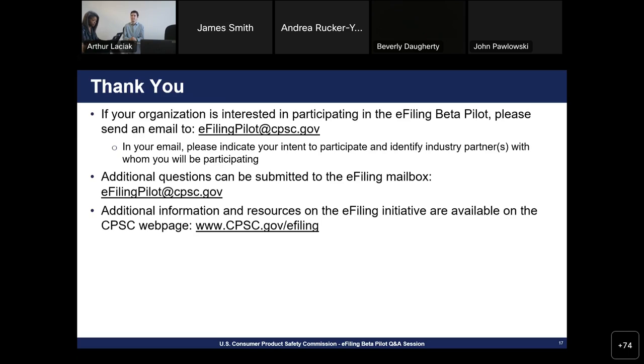Next question is, if we e-file, will we have to include the CPC with the shipment? That's a very good question. We are currently reviewing the regulation 16 CFR 1110, and of course e-filing will affect that, and that is a citation that we will be updating as part of the rulemaking. At this moment, I can't answer you directly. But hopefully in the near future, once we start to work on the rule, that will get you that answer.